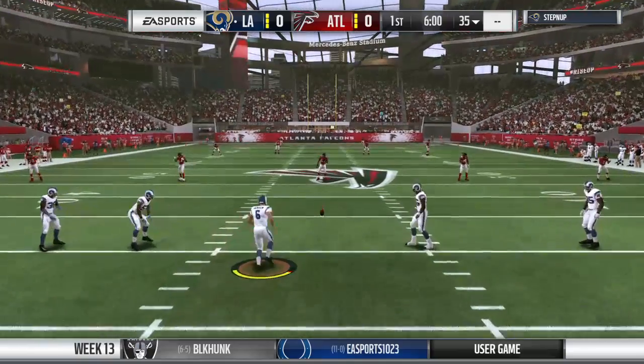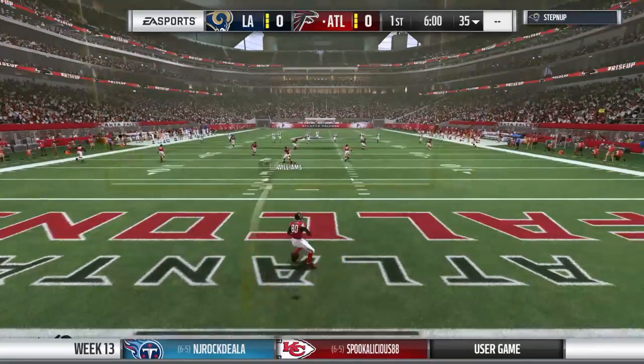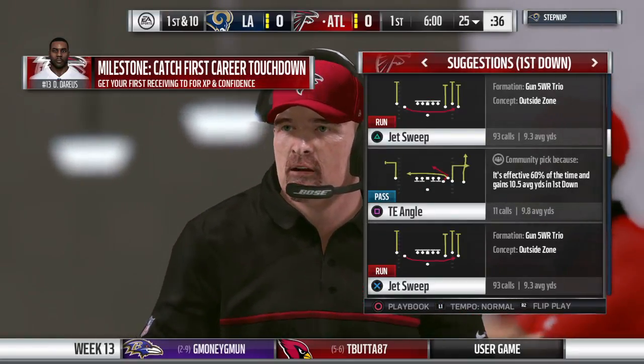Much, Larry. You are looking live at the Georgia Dome here in downtown Atlanta. Today, we've got a good NFC matchup on tap between the Los Angeles Rams and the Atlanta Falcons.